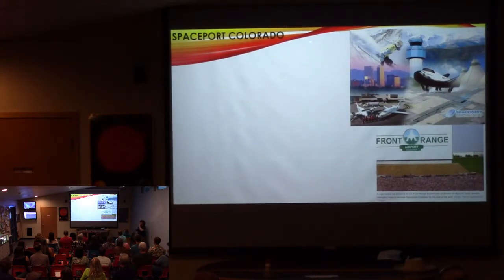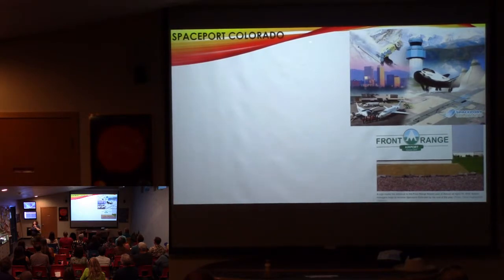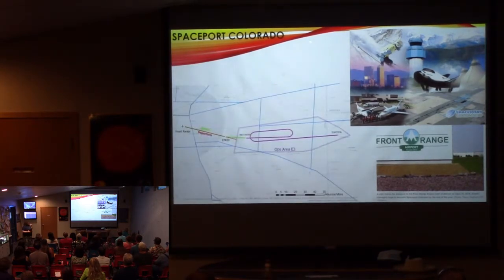So here's, I think, my favorite slide. We're going to hopefully get something called Spaceport Colorado by the end of this year. Now, right now, it's not much. Front Range Airport is this little tiny dirt strip in Adams County. And here's this fascinating poster, very aspirational, implying that you can ski your way to space. I don't think so. It would be fun. Actually, you really want to ski one of the glaciers on Pluto. That would be so cool.